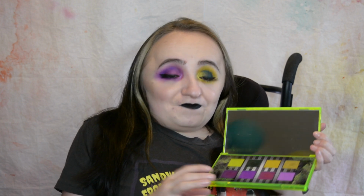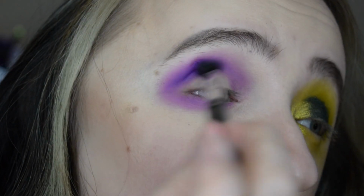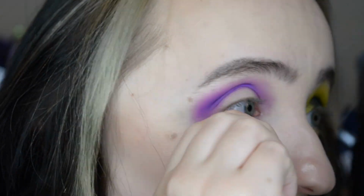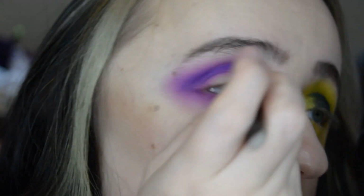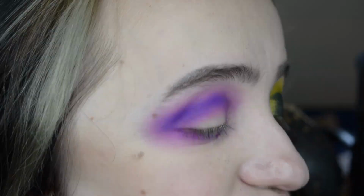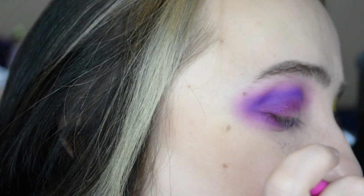The purple shadows I find much more difficult. If you're looking at my eye and you're noticing that there's this like weird harsh line in the corner here, that is really because there's not a whole lot in the purple half of this palette to blend things out with. I put them down and then it doesn't want to blend, and they sort of get like a ring around them, and it's much more difficult to blend those out. Now, whether that's the eyeshadows or just my mediocre skill level, it could be either way, but I did my best.